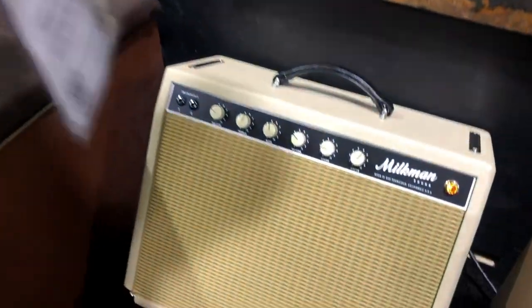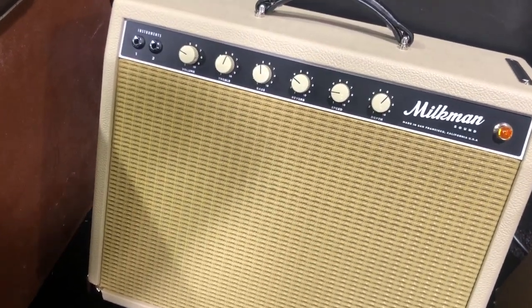Tremolo, which makes me all a bit wobbly in the knees. I can't wait to play this.